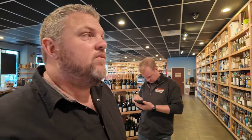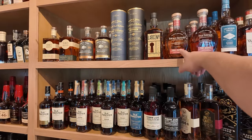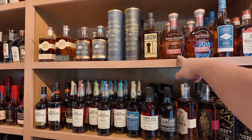Well, I mean, you've already got Weller. Is that about smooth and sweet? Oh, that's about as smooth and sweet as you're gonna get there for that green label Weller. I mean, if you wanted something different, these Bowman brothers here are also made by Buffalo Trace and they're redistilled in Virginia. All right, y'all done here? We'll go hit the last store and see what we find.